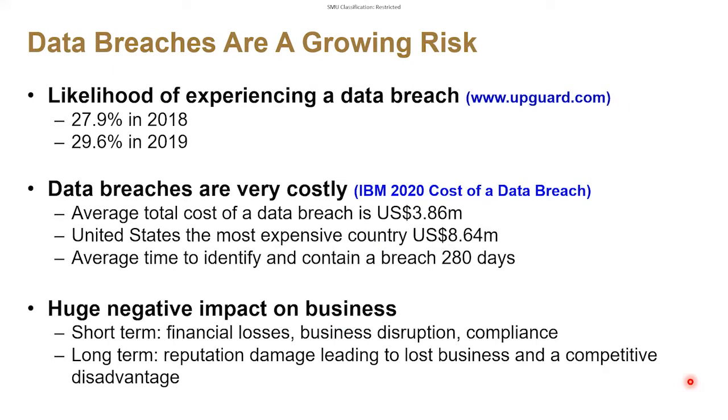So here are some survey results. First, the likelihood of experiencing a data breach for an organization in 2018-2019 is about 30%, which is very high. And once a data breach happens, it can be very costly to the organization. The average total cost of a data breach is $3.86 million US. So this is on a global basis.